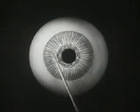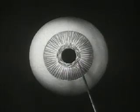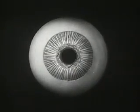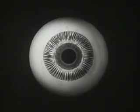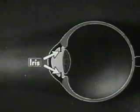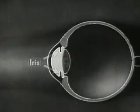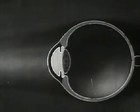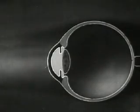These spoke-like radial fibers pull the pupil open. This ring-shaped muscle around the pupil closes it. In this side view, we see the opening and closing of the pupil, so that we may more clearly understand another important part played by the iris.